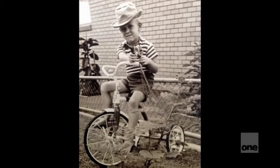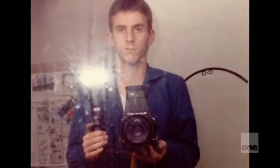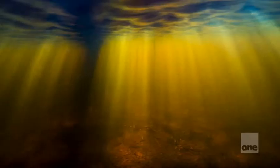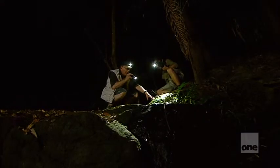Photography for me started very young. I was running a darkroom at home by the age of about 11, processing my own film, shooting on 35mm SLRs, so it was very early in the piece that I started shooting at a fairly intricate end of photography, I guess. Ah, we've got a Stony Creek frog.